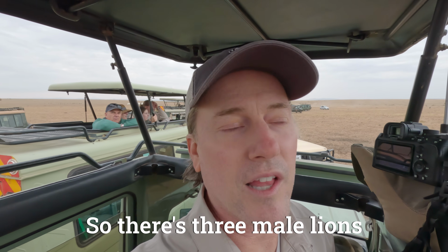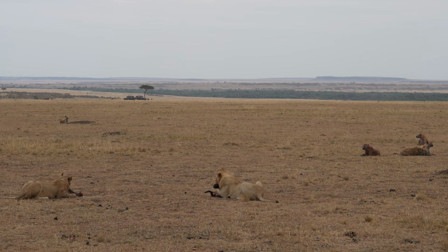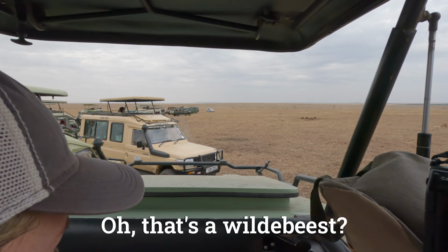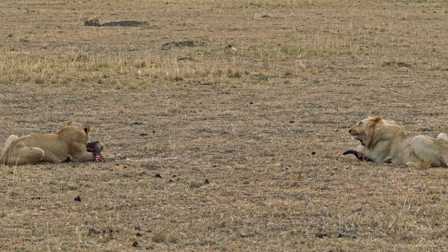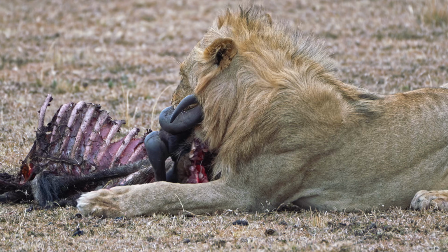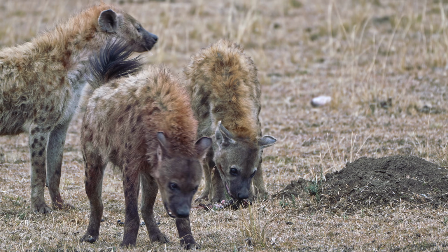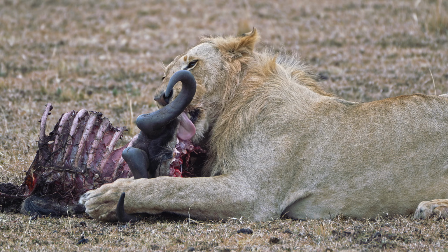So there's 3 male lions. Eating a buffalo. That's a wildebeest. Let's start over. So these lions are eating a wildebeest. If you get to see a lion eating, you will be very fortunate. I won't show much eating or attacks in this series, but I will show the full version of this later.